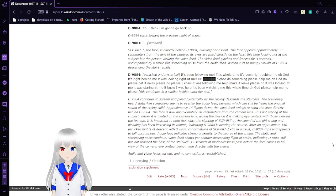A static and screeching noise continue. Video feed shows yet another descending flight of stairs, indicating D9884 still has not reached the base of the stairwell. 12 seconds of motionlessness pass before the face comes in full view of the camera. Eye contact is made directly with the viewer. Audio and video feed is cut out, and no connection is reestablished.